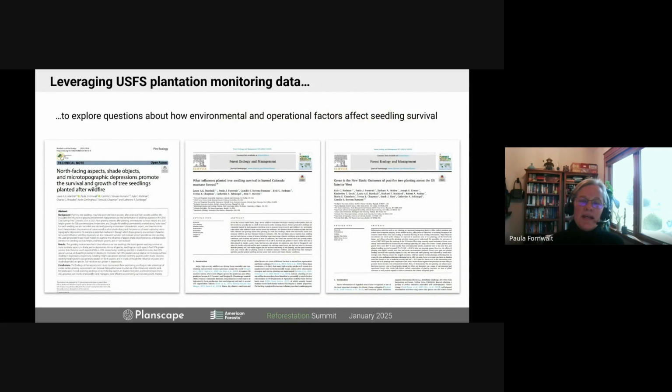So what I'm going to do today is just hit some high points of 3 papers that I've been a part of recently that are leveraging this Forest Service plantation monitoring data to explore questions about how a wide range of environmental and operational factors affect the success of seedlings planted in burns. So next slide.